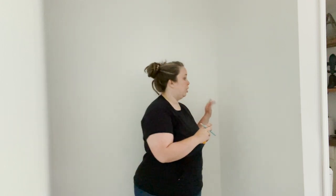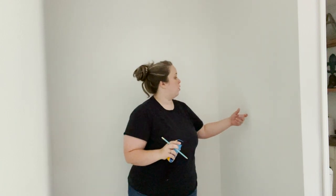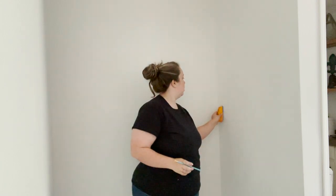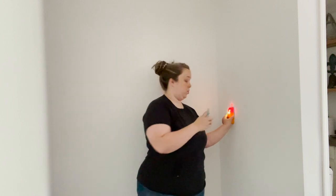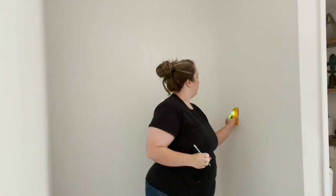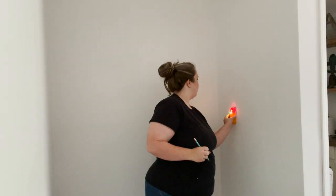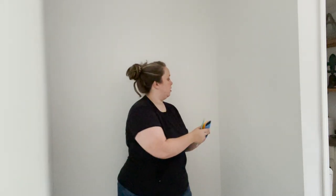I'm gonna just start by marking the studs so that when we put our braces up, we know we need to sink good screws into those studs to support everything underneath. There should be studs at the very least in the corners where the walls meet. So there may not be one in the middle of this. Oh, there's one here. Okay. That must be a 2x4 on its side. So there's a stud right here.